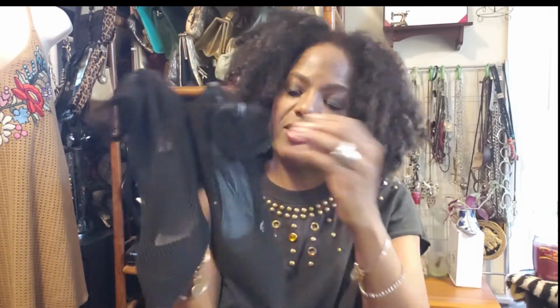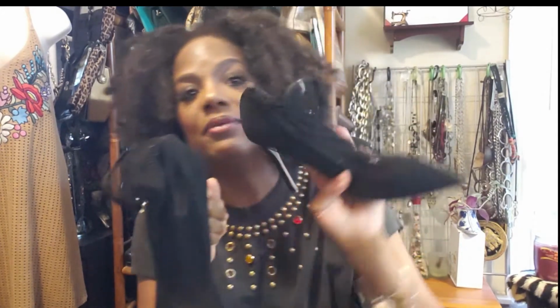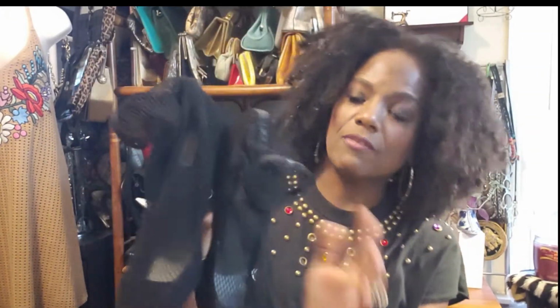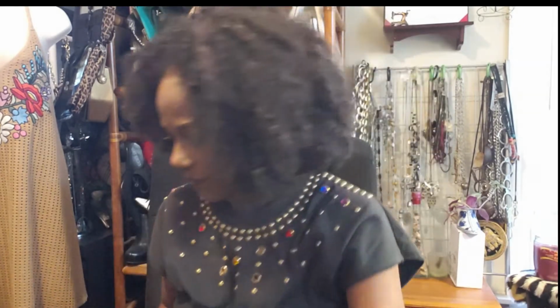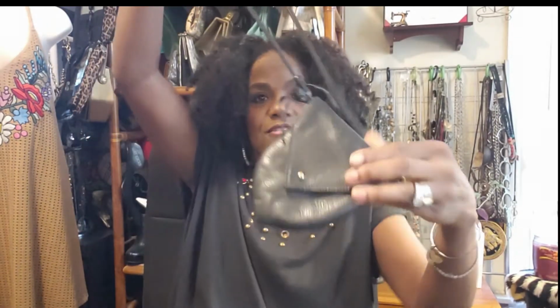Love these. I'm debating whether to put them on Poshmark or not. But I always love a black pump. You can never have too many black pumps. I thought those were really, really cute. Very sexy, very chic. Love those.